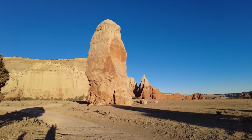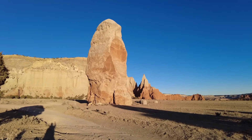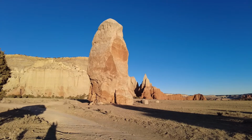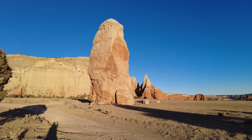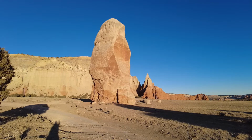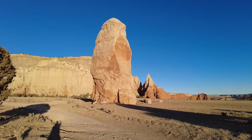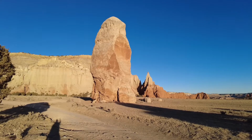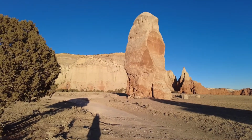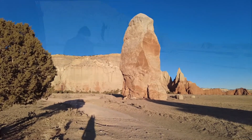Here's a view of Chimney Rock. I think it's named this way because of that really prominent concave area on its south face. We're standing on the southwest side, and it's really nicely lit right now. It gets nice light from mid-morning till late afternoon, and there are some nice cliff faces back there as well. You can drive right up to Chimney Rock, so there's no hike involved.